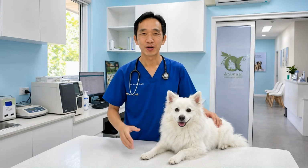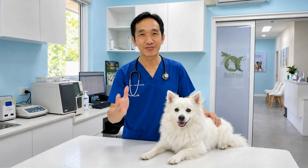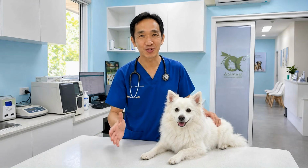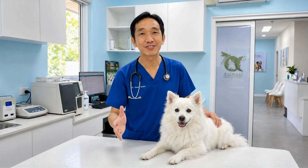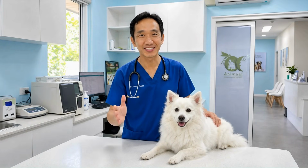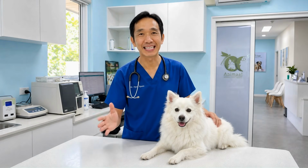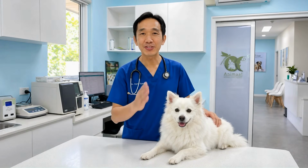However, if a dog is showing more concerning signs, lethargy, poor appetite, fever, or if the cough just isn't resolving the way we'd expect after a couple of weeks, we might recommend further diagnostics. This could include chest x-rays to check the lungs more thoroughly and look for any signs of pneumonia, blood tests to assess the dog's overall health, and check for signs of a more significant infection, and in some cases we can actually run specific tests, like PCR testing on nasal or throat swabs, to identify exactly which virus or bacteria is responsible.